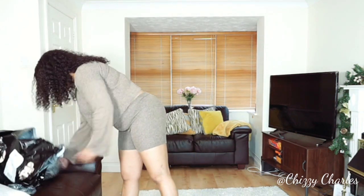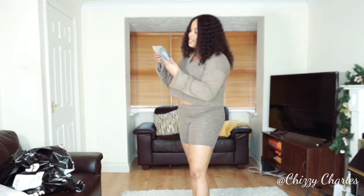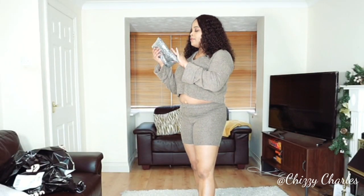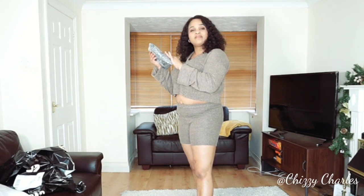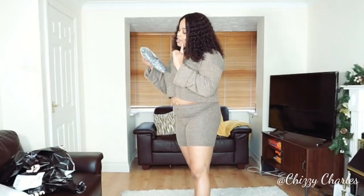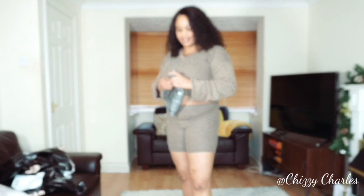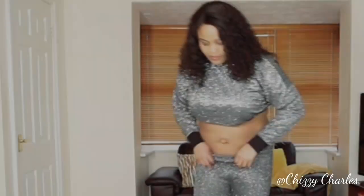That's it. Okay, the next one, and this is going to be the last from Missy Empire. Ooh, this is a Christmas one as well. Glitter cropped, another cropped hoodie. Does this have a hood? No, it doesn't. Okay, another cropped hoodie with shorts. This is another size 14. This is looking Christmassy.